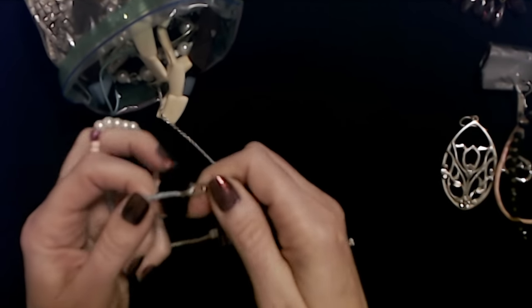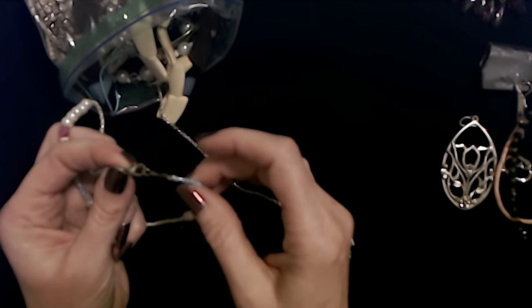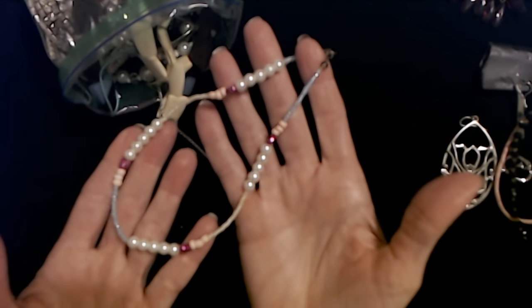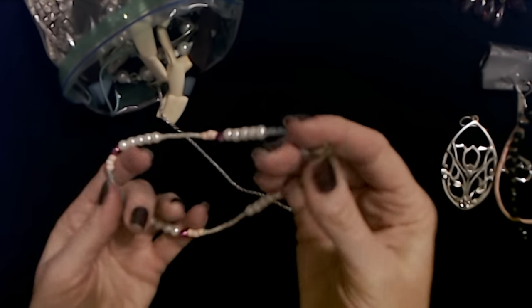In the back we have a small silver lobster claw clasp with no adjustable chain. It's just a small, very simple, very pretty little necklace. Isn't that nice? That's a neat necklace.